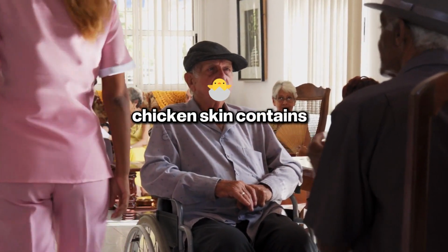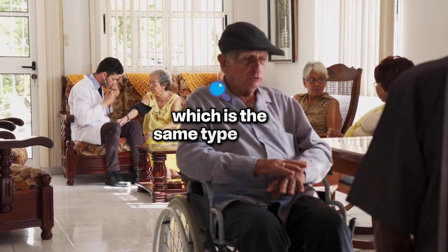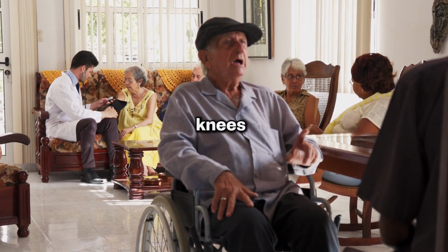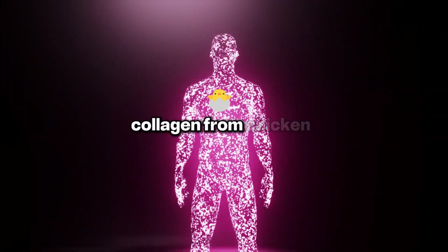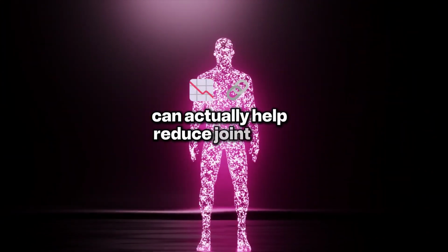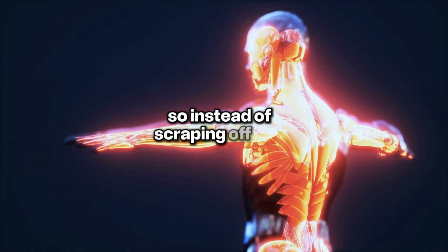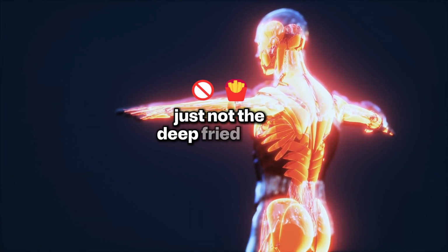Chicken skin contains a specific type of collagen known as type 2, which is the same type found in your cartilage. That's right, the stuff cushioning your knees, hips, and shoulders. Studies have shown that type 2 collagen from chicken can actually help reduce joint pain and stiffness in people with arthritis.